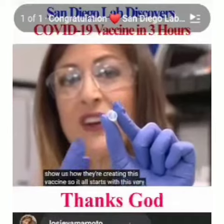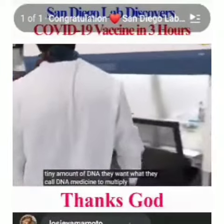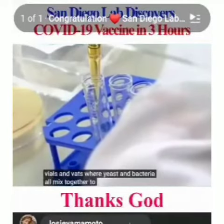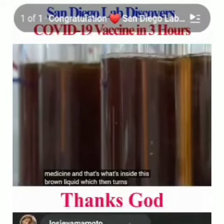So it all starts with this very tiny amount of DNA. They want what they call DNA medicine to multiply in dishes, vials, and vats where yeast and bacteria all mix together to make even more medicine. And that's what's inside this brown liquid, which then turns into a paste.